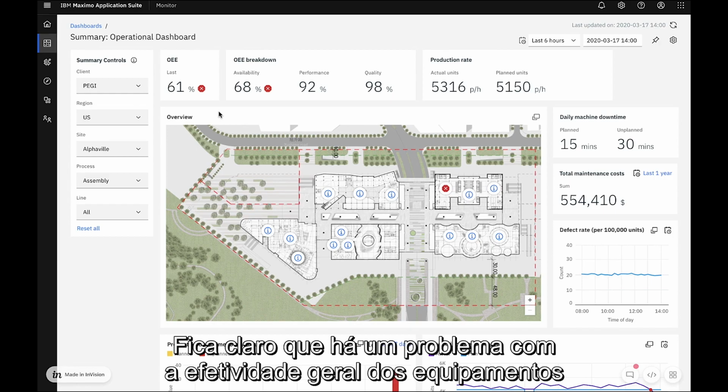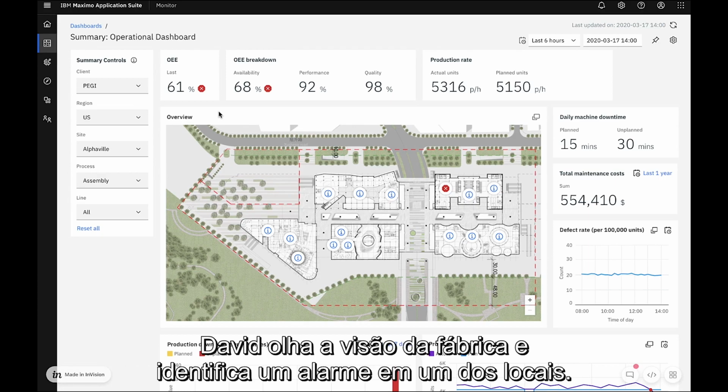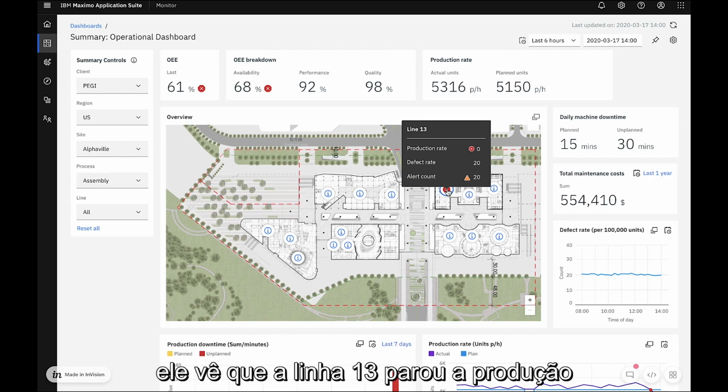It's pretty clear that there's a problem with the overall equipment effectiveness due to availability of the assets in production. David looks at the factory view and sees an alarm over one of the sites. As he moves his mouse over the alarmed area to view details, he sees that line 13 has stopped production and has several alarms associated with it.